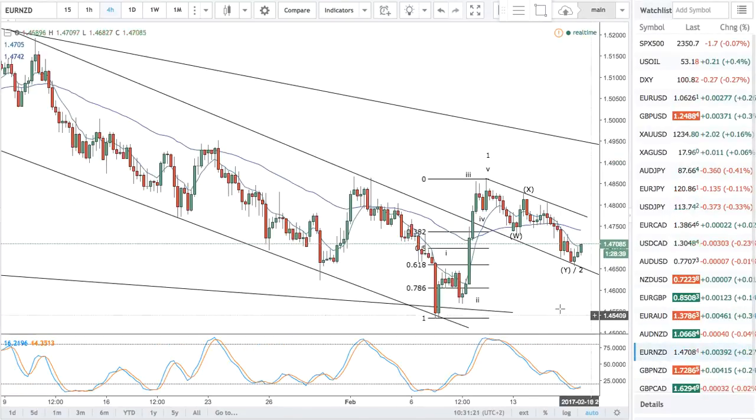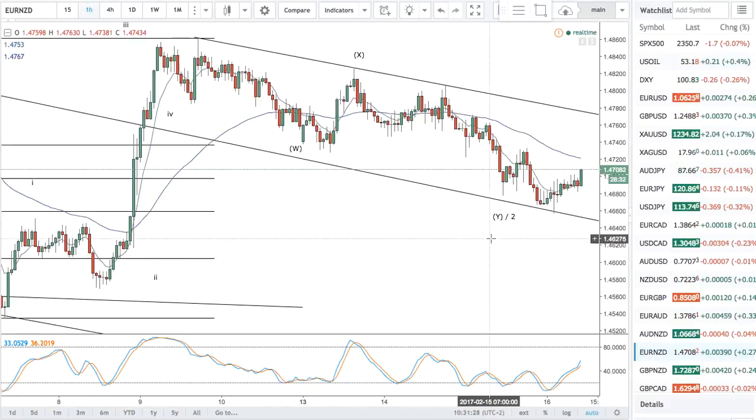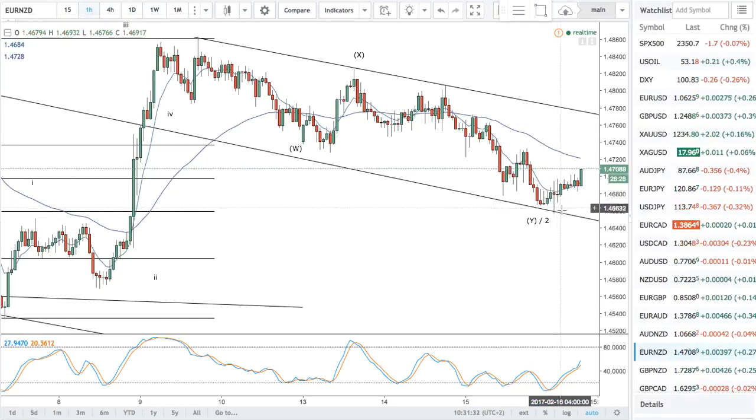Euro New Zealand is still within the bear flag and is starting to take off here. This is a low risk trade as we have an area to work with now.